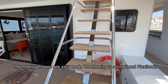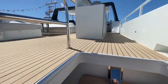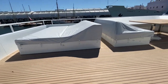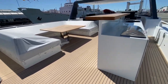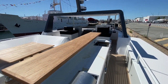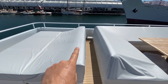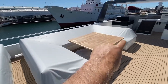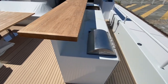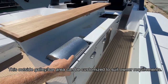So we're continuing our tour of the new LEEN 72. We are walking up to the flybridge. This flybridge can be fully customized. This owner is planning to take the boat via the northern route to America: Greenland, Iceland, Nova Scotia, Newfoundland. This is a lounge. You can configure this any way you want. A big L-shaped, U-shaped settee. We have a custom outside galley with refrigerator, freezer, and a grill.